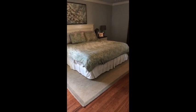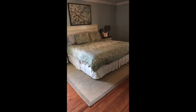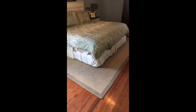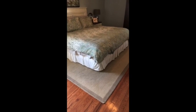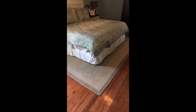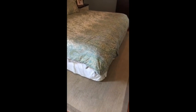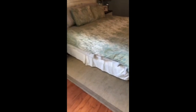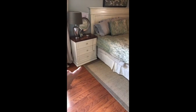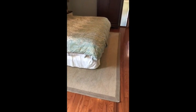I really just wanted to see what a rug would look like in here. Pardon the messiness, this is not my best work, but I like it. I like the warmth of this rug. I think I would prefer one that's a little more plush, but I just wanted to see what it was like in here. This is an 8x10, and it's a pretty good size for in here. I might go a little bit bigger so it extends past the nightstands. But yeah, so there's that.